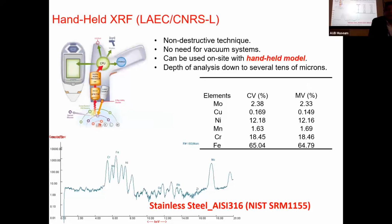So this is a handheld device. You can hold it in your hand and point it on the surface of any object, and you can make a rapid analysis. In 1 minute, you can have access to most of the elements composing this target. This is stainless steel, but you can have another example. You can see here the main composition: nickel, chromium, and iron. You have trace elements like copper, molybdenum, and manganese.